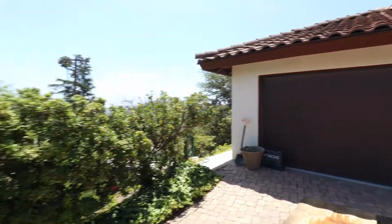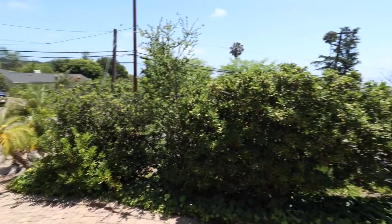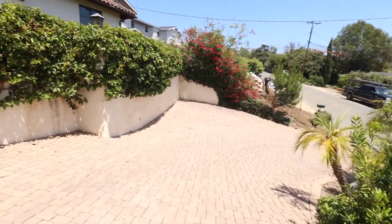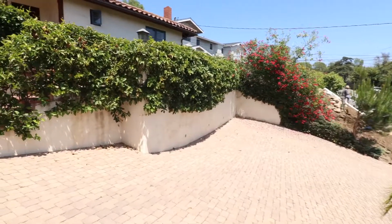This is a beautiful trumpet vine that's mostly not in bloom right now. But you can see that, and looking back to the front facade of the house.